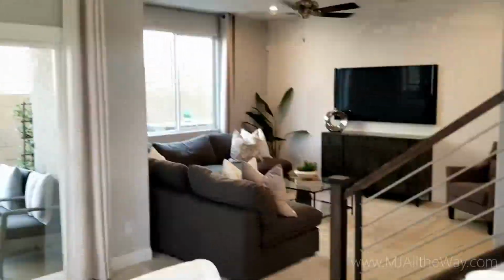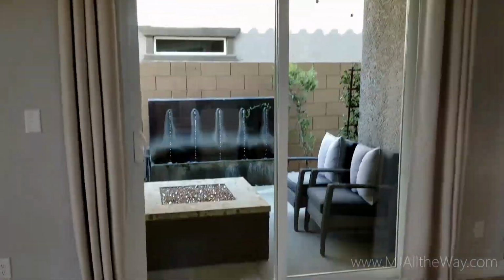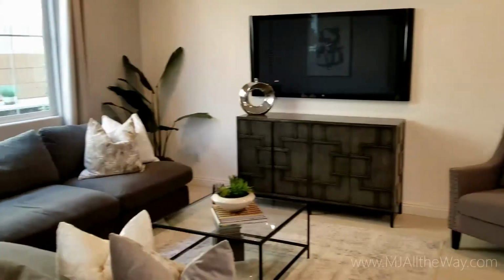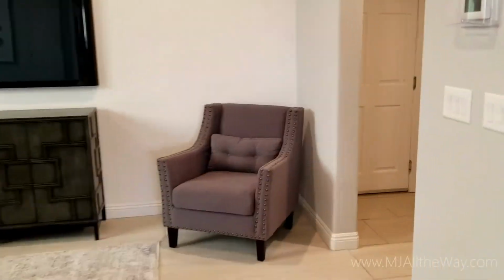One thing you'll notice is the tile on the floor is throughout on the bottom floor here. That is not included that way. The tile is included in the wet areas, which include the kitchen, the entry, the bathrooms, and the laundry room. Throughout the remainder of the house, you'll have Mohawk carpet, and the tile that you'll be selecting is Daltile.